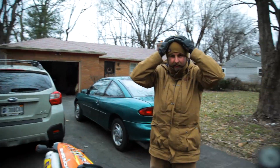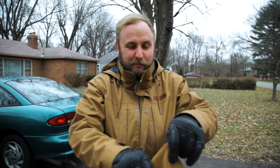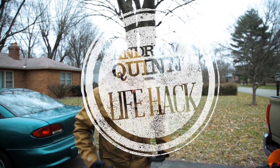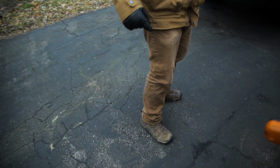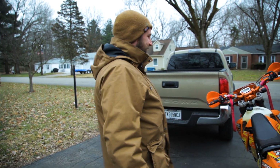And so why all brown? Well, it's important that you wear all brown when you have a dirt bike so you can become one with the dirt. It's a holistic kind of thing. Plus it looks pretty stylish, and if you want to get a job for UPS, you can walk right in.